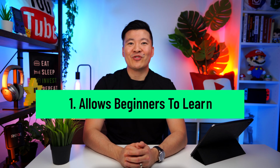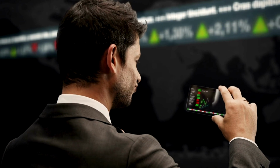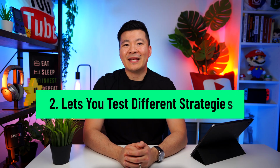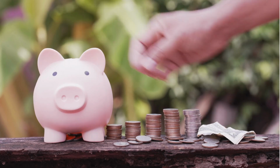Advantage number 1, paper trading allows beginners to understand how the stock market works and how to use investment platforms without risking real money. Advantage number 2, it lets you test different strategies whether you're a long-term investor or a short-term trader. For beginners, I strongly recommend sticking to long-term investing as it's simpler and generally safer than short-term trading.